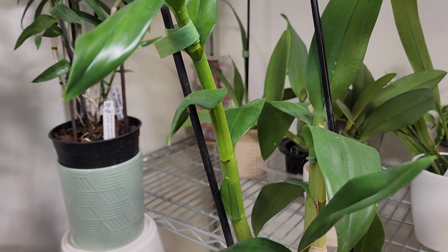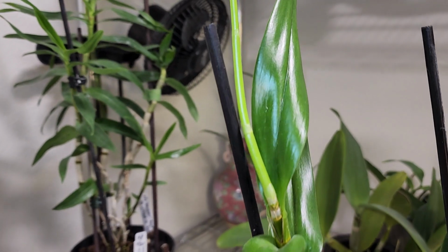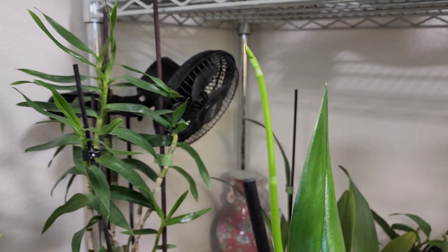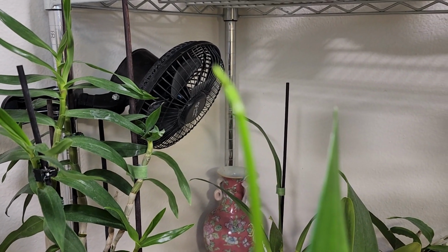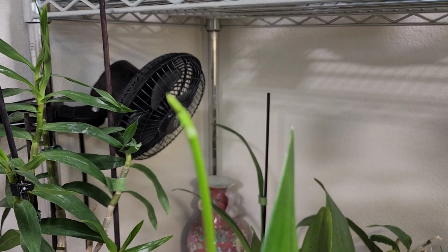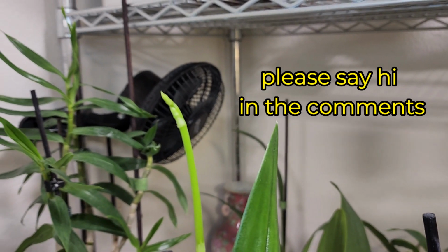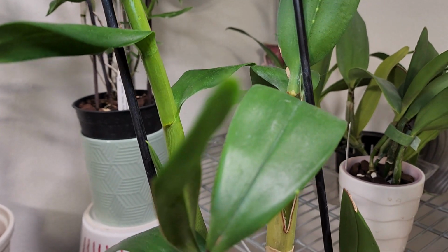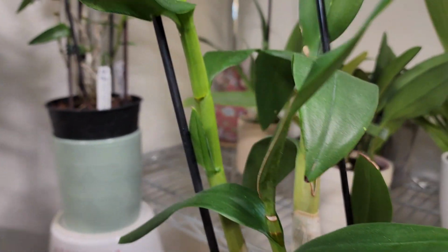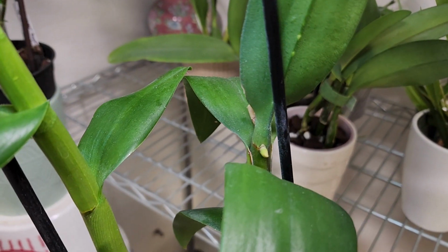She flowered for me last year, which was her first rebloom, and today I'm noticing that she has this spike. Yahoo! It usually gets about 2 feet tall before she'll flower, a white soft pink flower. And there's also another spike down here on, where did you go? Let's see, oh, there it is, right there.